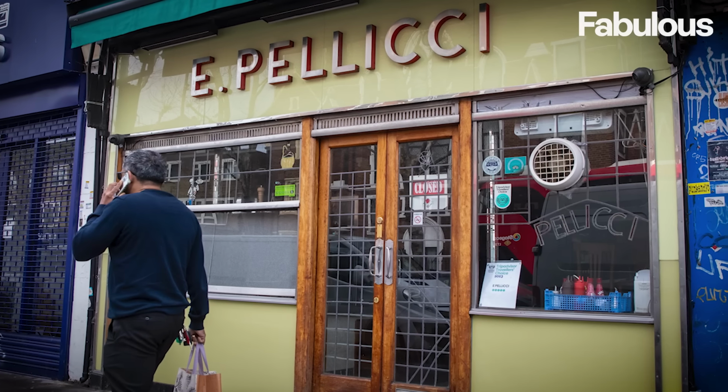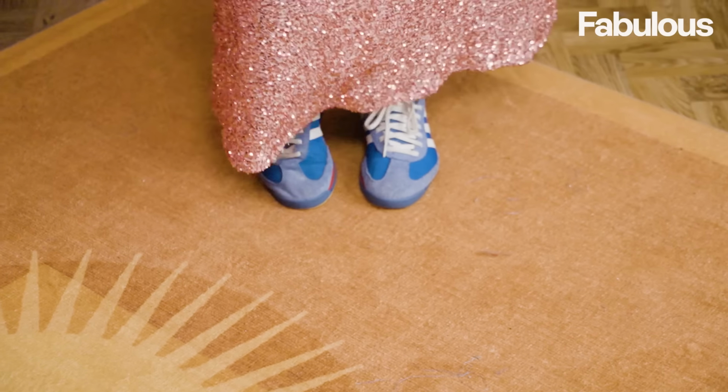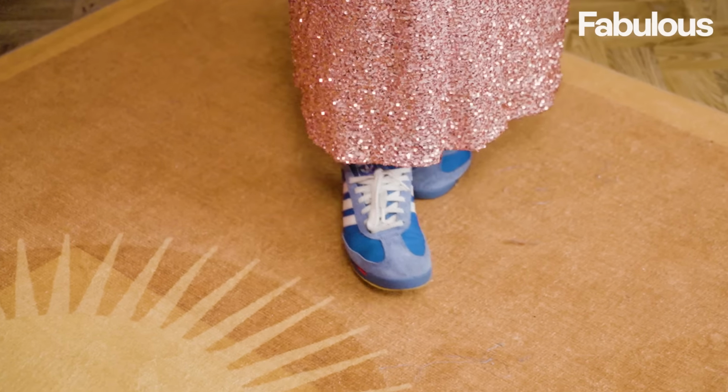So I am pairing not necessarily a band tee. This is a t-shirt from my favourite cafe in East London, Felicity's, with this gorgeous sequin skirt from Never Fully Dressed. I have this in a few colours just because it just looks so gorgeous and it looks great in the sunshine. It's proper sparkly. And then with some Adidas SL72s, my favourite trainers.